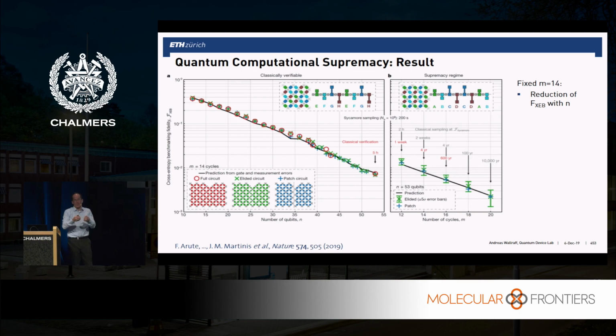In the end, they extrapolated that result to even more complicated sets of gate sequences and showed that their quantum computer with a set of random gates could calculate something that would be hard or close to impossible to do on a classical computer.